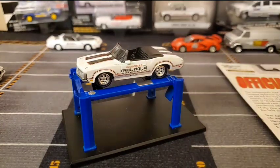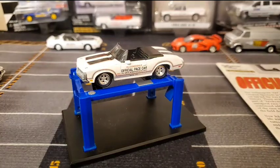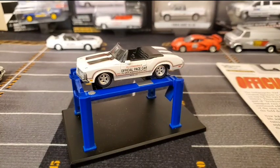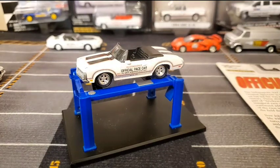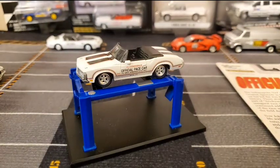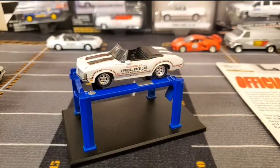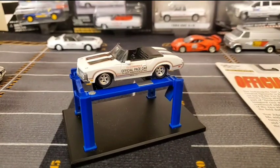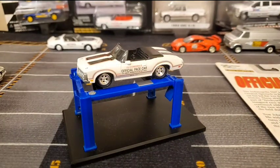So, 442, it is not the engine displacement, it's not the horsepower, it's not anything like that. Originally the 442 was a performance package for the Cutlass and I believe the F85 as well. What that gave you was a four-barrel carburetor, a four-speed manual transmission, and dual exhaust, so two pipes, 4-4-2.